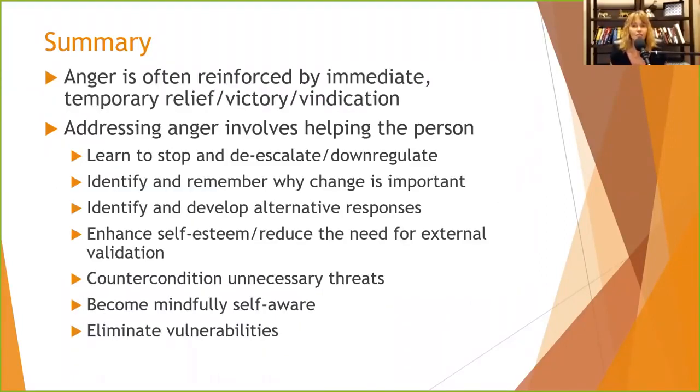Anger is often reinforced by immediate temporary relief, victory, or vindication. People wouldn't keep getting angry and lashing out if it didn't work for them. Now, whether it works to help them meet their long-term goals, it rarely helps people meet their long-term goals. But in the short term, it makes the threat go away. Think about coming face to face with a cottonmouth snake. You're not really worried about the long term. You just want to get out from in front of the snake.